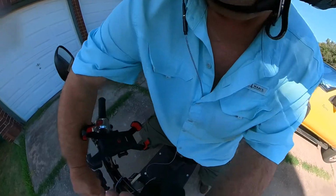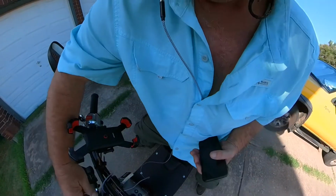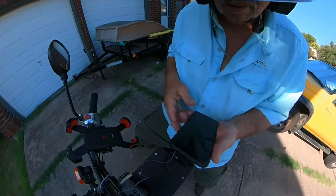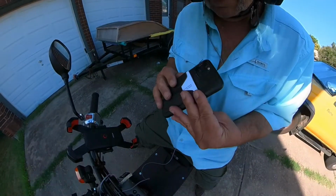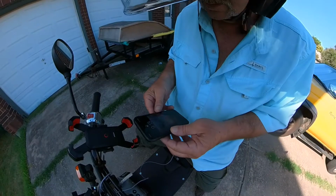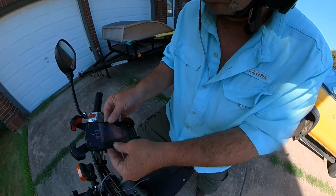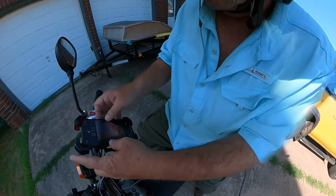Let me see here. Y'all see that? This is a Joy Room phone mount. Yes.